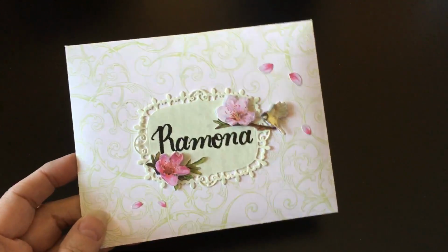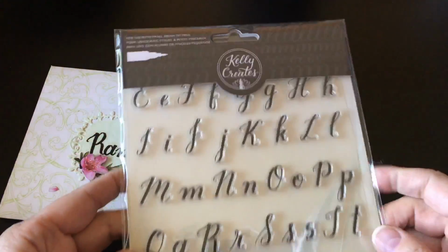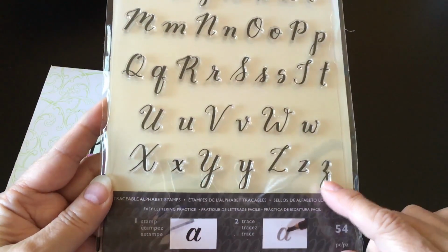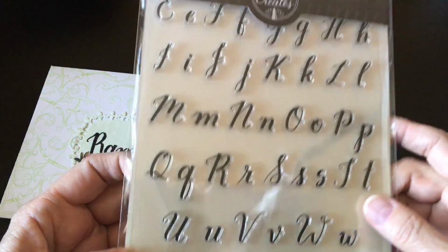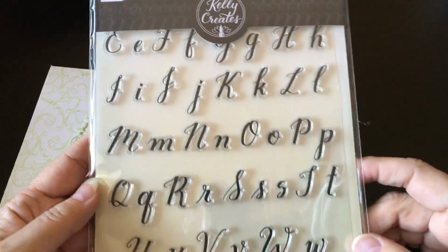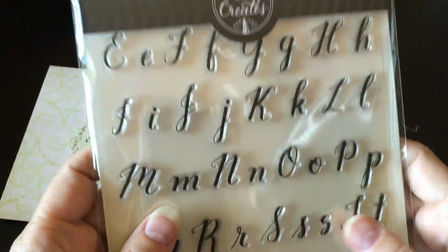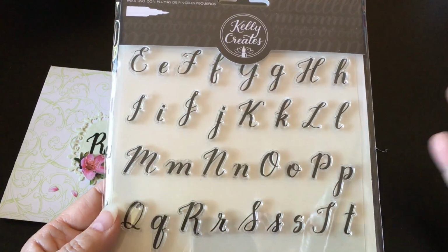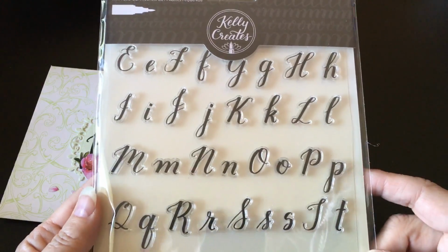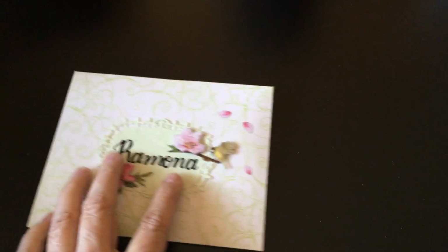So I used that, and then for her name, I used these Kelly Creates stamps that are really intended for learning how to do brush lettering. But they came from Michael's, and they were incredibly inexpensive, and some of the stores still have them. I got them on a sale and then maybe had a coupon. I think I paid $1-something for them at the time. I got them on a really good deal. So those are what I used.